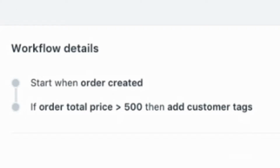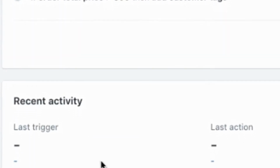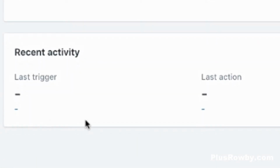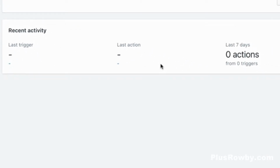So we've saved it, we've enabled it. We've got this great little screen here in Flow that shows you what you've created, a little summary. And then down below, it obviously has not run yet, but this is where you'll start to see some feedback on what your workflow has been doing. Very nice. So that was pretty simple, but I want to show you what power that has for your customer and for your back office as well.